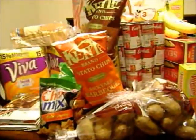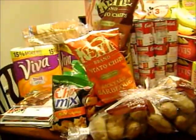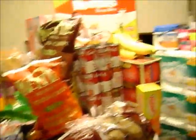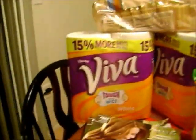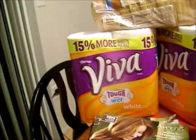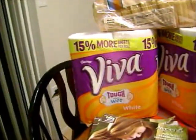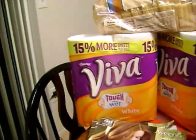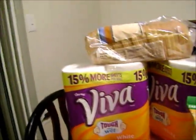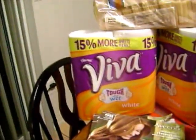The Viva paper towels are normally $4.19. They are on sale for 50% off, so they were $2.09, and I had 25-cent off coupons for each, which doubled to 50 cents, so $1.50. So 75 cents per roll for the Viva.